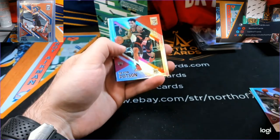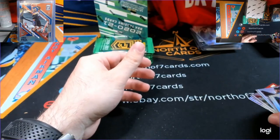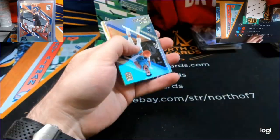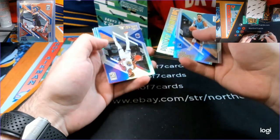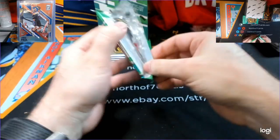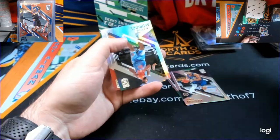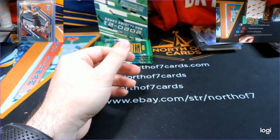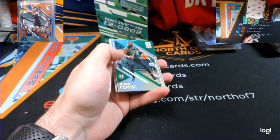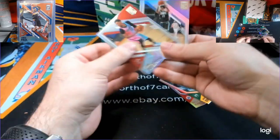Sexton, Trae Young, Devin Vassell out of 299. We got his 1-of-1 autograph in the first case we opened. D'Angelo Russell and Malcolm Brogdon. Brooks, SGA, Pascal Siakam, Oubre Jr., and Christian Wood. Jamal Murray, Tatum, we have a Jaden McDaniels, red parallel, and Aldridge and Clint Capela. Jaylen Brown, Rui, Jamal Murray, red parallel, Bam, and Brandon Clarke.